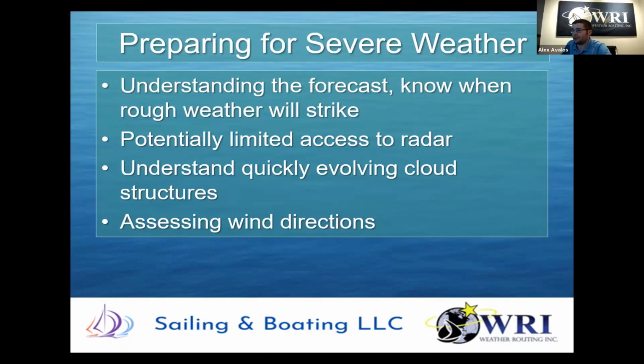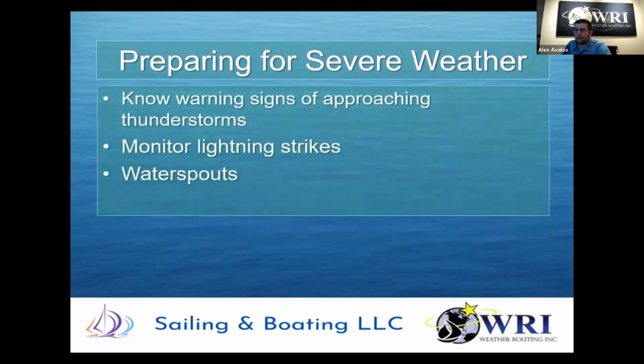One of the things too that we're going to talk about is water spouts here in the next slide. One of the biggest issues with water spouts is that they're very erratic.